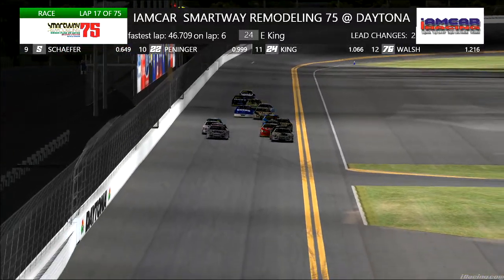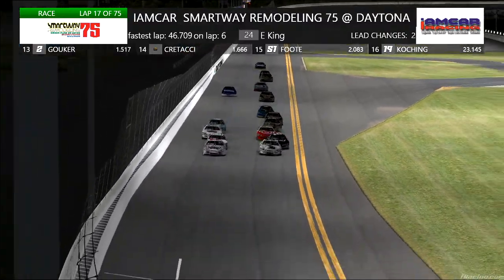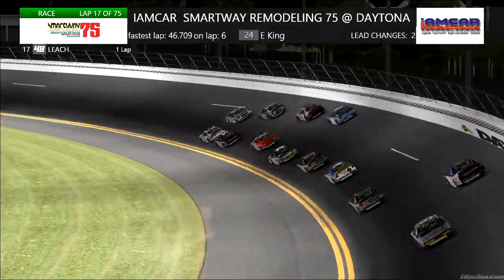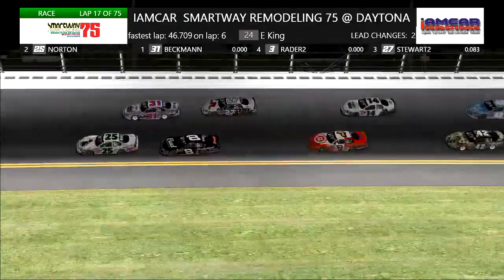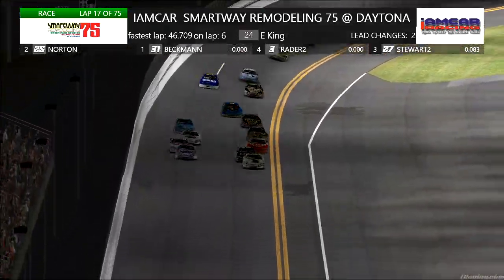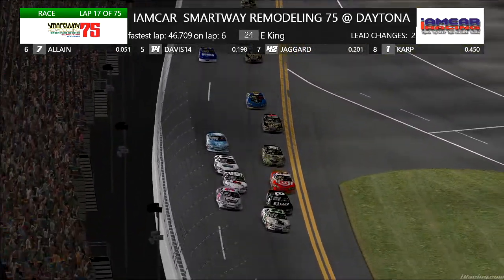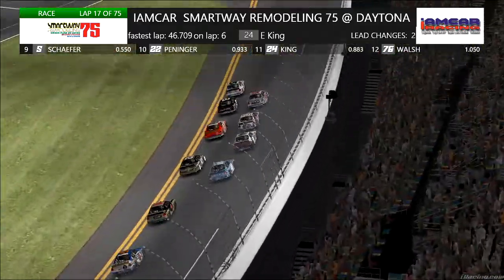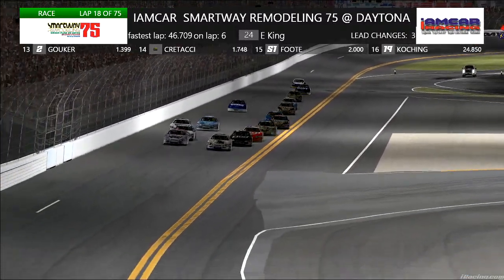And if we look back through this pack here, everybody's kind of stuck right now. There's nobody really changing spots whatsoever. And it's the way this drafting package is. See, Matthew, who had a strong car in practice, back here in 7th, kind of just stuck again in the line, can't go anywhere on the bottom, at least for him.